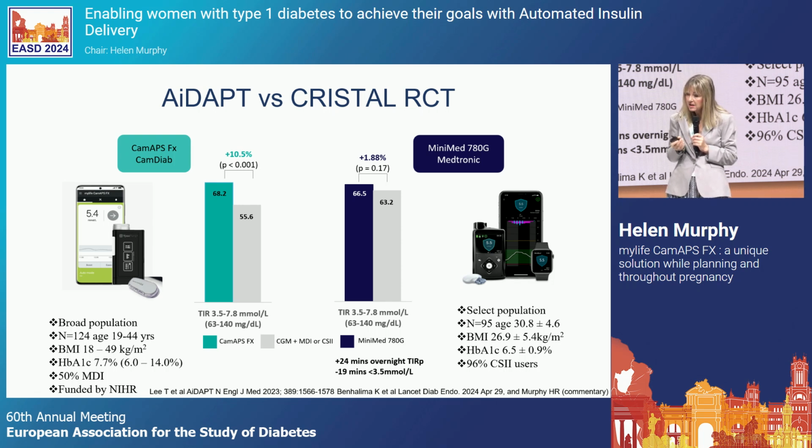On the Medtronic side, the Belgian study predominantly led in Belgium. 96% of participants were existing pump users. Women were aged 30. They had far lower BMIs, and they had a mean A1C of 6.5%. Now, remember, I just told you that the participants in the ADAPT trial with A1Cs between 6 and 7% still had a 10.5 percentage point improvement.